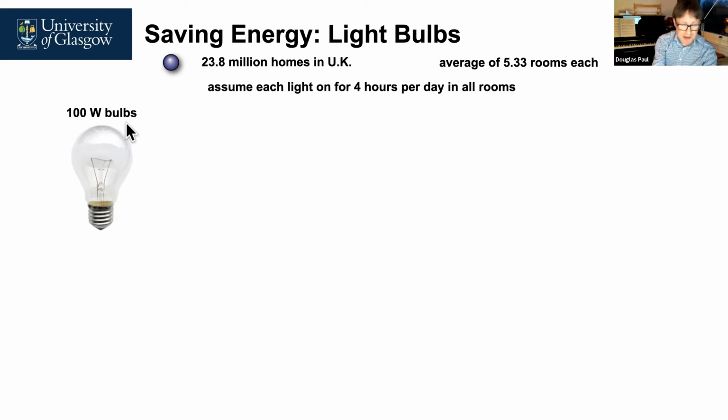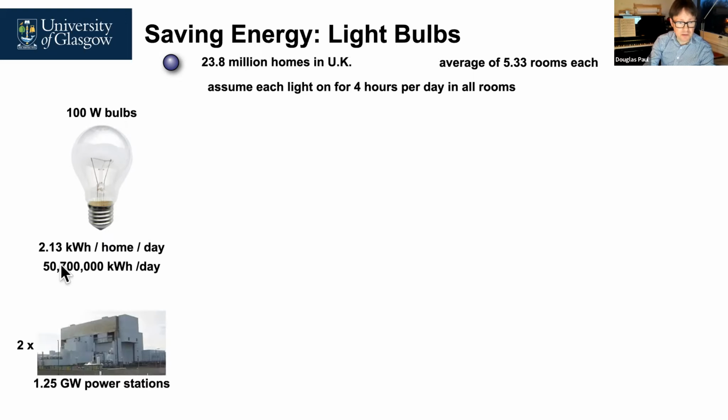So when you do that, it's about 2.13 kilowatt hours per home per day. And that's 50,700,000 kilowatt hours per day. When you work that out, you basically need 2 nuclear power stations to power all the 100-watt light bulbs. So actually 10 as a first guess, without going through any of this, wasn't so far out when you're actually making guesses about some of these numbers.